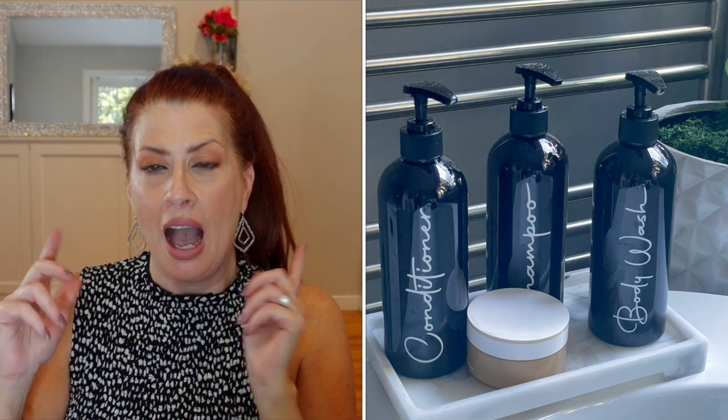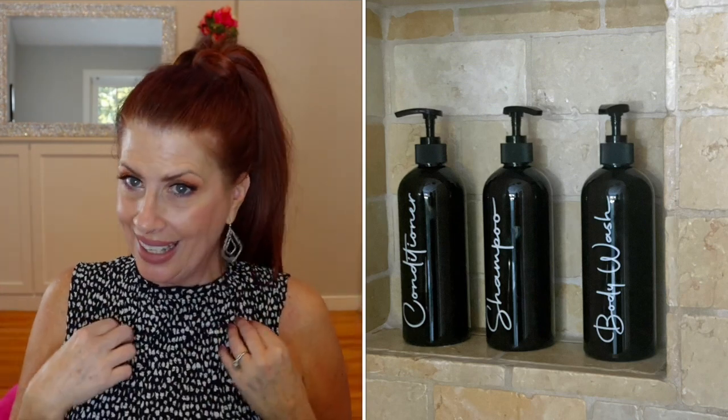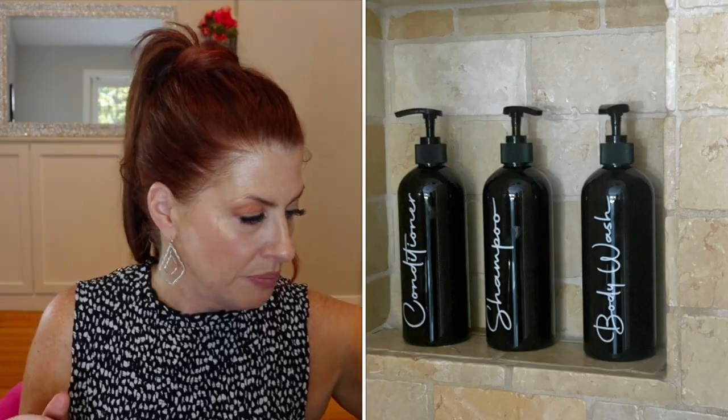Now, one of my favorites this month is this little set right here. You can get them with the black and the white print, or the white with the black print. I have them both in my shower and in my bathtub, and I love them. I think they make everything look so elegant and not very expensive at all.